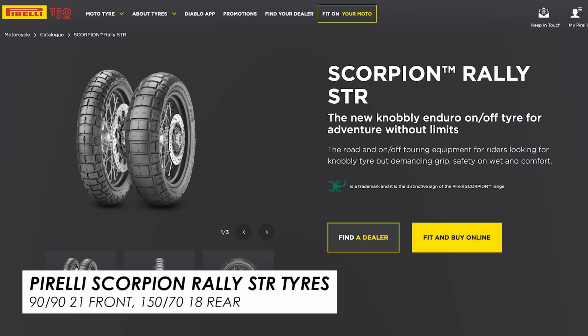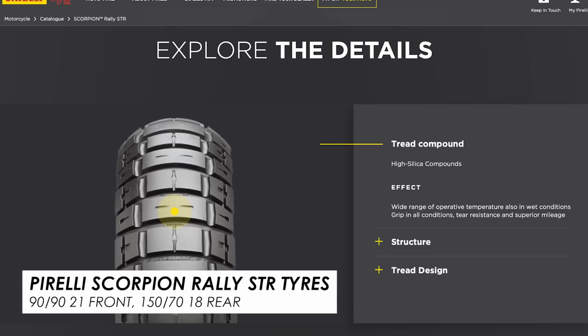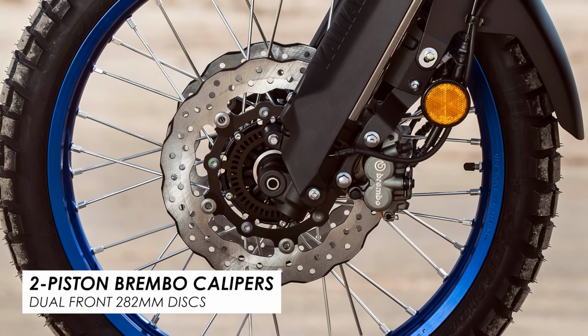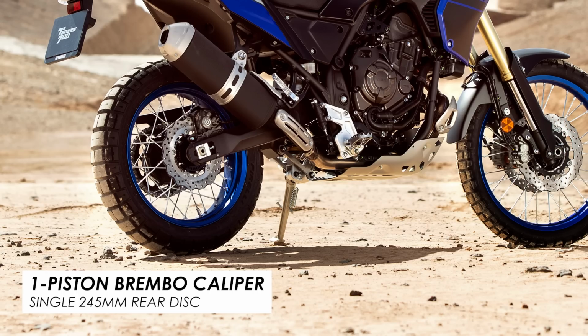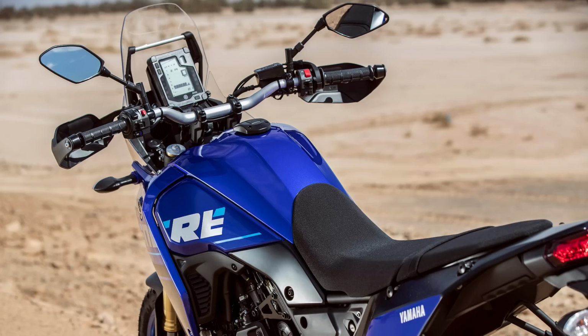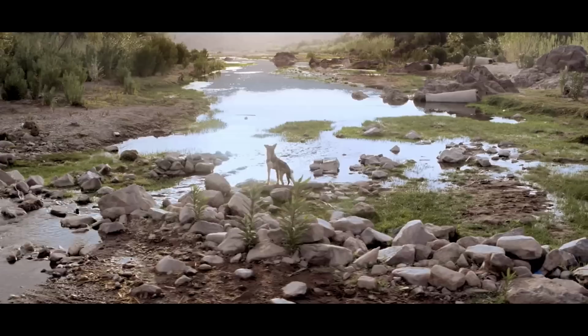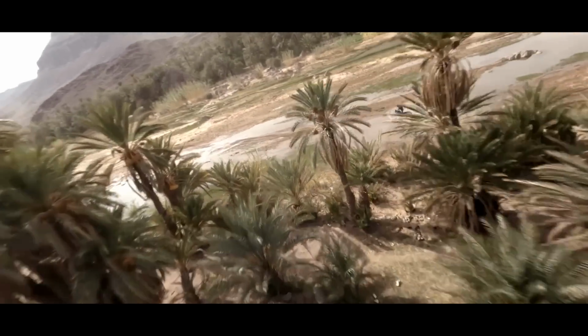Both of them are spoked, and as standard they're shod with Pirelli's Scorpion Rally tyres, which I've found to be pretty decent all-rounders. Brakes are from Brembo with a pair of 2-pot calipers at the front on a 282mm disc, a single caliper at the rear on a 245, but then really in terms of specs that's about it. There is switchable ABS and it does get an LCD rally style dash, but otherwise it's super simple, and that's exactly what people love about it. It's a middleweight adventure bike that actually feels like a big dirt bike, and there aren't too many gizmos that might go wrong if you're on a long remote tour.